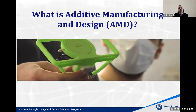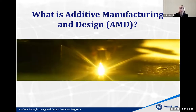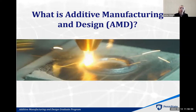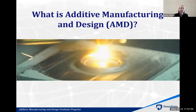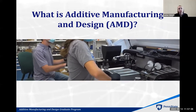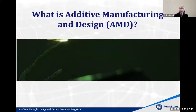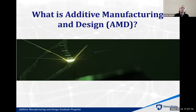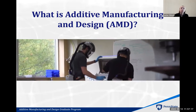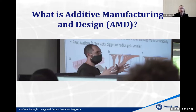The AMD concentration is designed to be an engaging, practical, and comprehensive program that provides you the analytical and practical skills required for using or identifying use cases for additive manufacturing technologies. The concentration provides an opportunity for you to grow as a leader in advanced manufacturing and help accelerate industry adoption of additive manufacturing while striving to advance technology and develop innovative solutions.